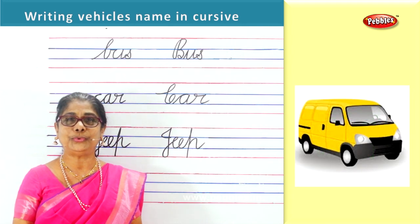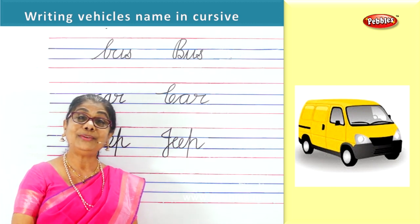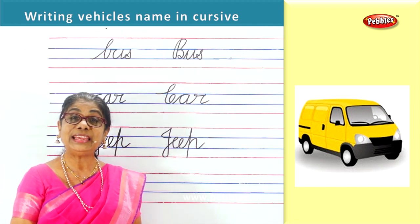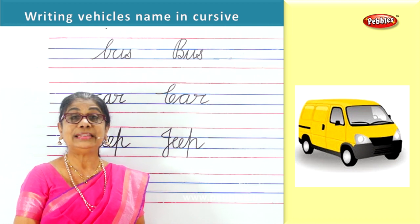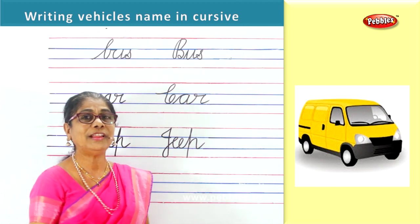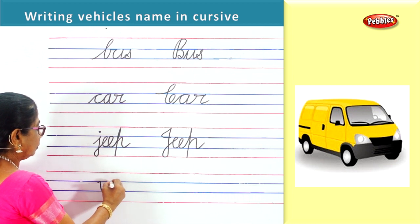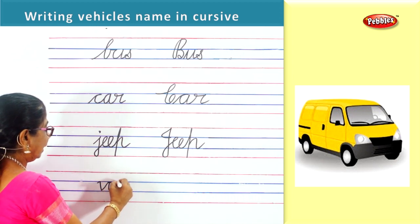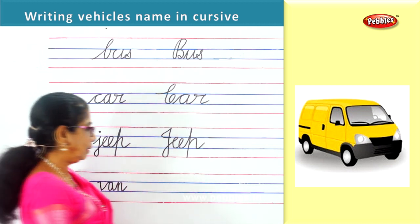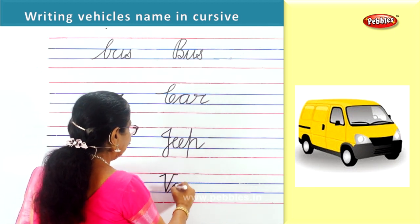Van. So 10 of you or two families, cousins, get together and get into a van and go on a short trip. Yes? Spell van. V-A-N. Van. Sometimes you go to school in a school van. Yes? Let's write it down. V. A. N. Van. Let's write the V capital. V. A.